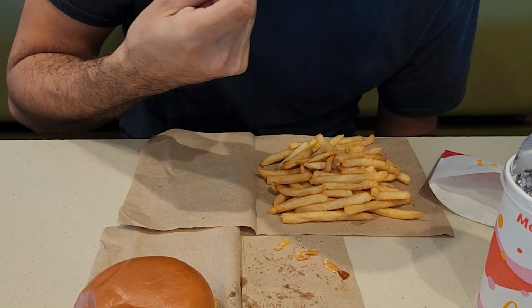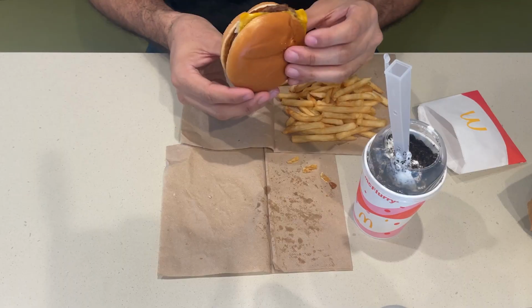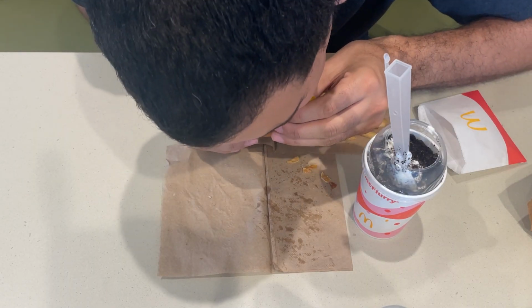Let's count the fries. 51. Alright, we've got some variety in the number of fries. Taste test time. And everything tastes great. Honestly, this is a little tough grading McDonald's since all of their stuff is so consistently good, although I'm sure others would beg to differ.